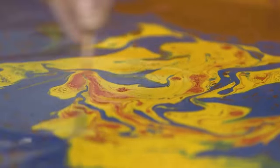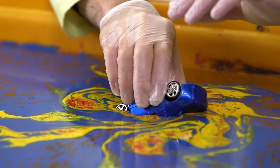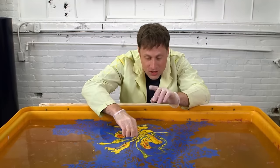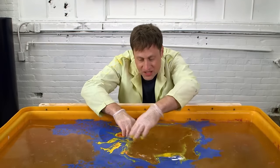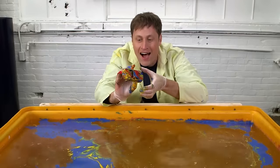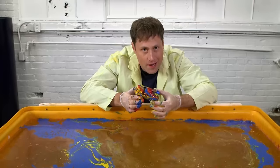Then you get something you want to paint, and you carefully put it in like so. But don't pull it out as soon as you get it in. You have to spread the paint away because it'll stick when you bring it back out. And then when you pull it out, whoa! Hydro dip. Let that dry, and then you have a very cool painted toy.